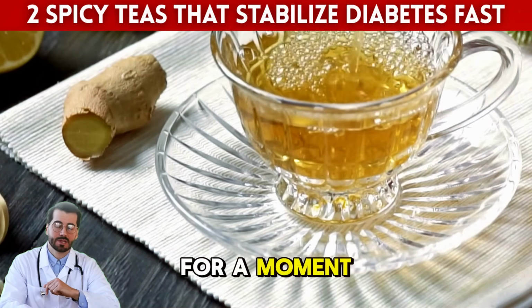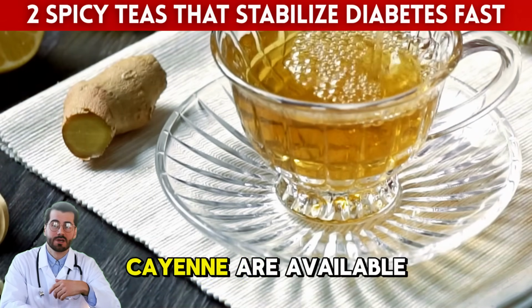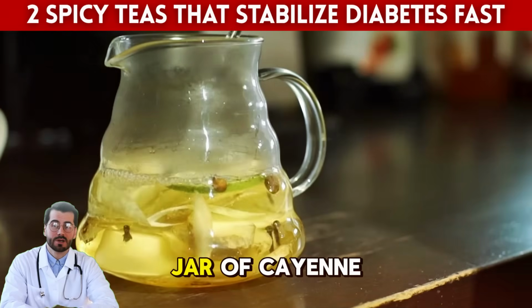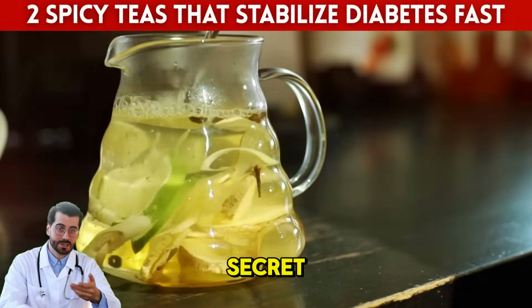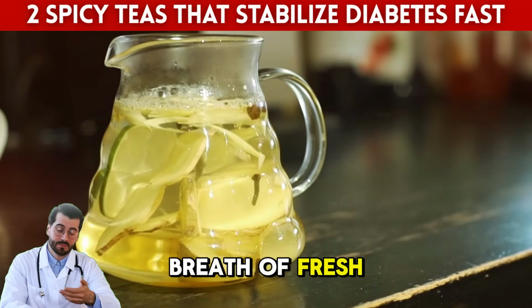Let's be real for a moment. Buying expensive supplements isn't always an option. But ginger and cayenne are available in almost every grocery store, and they're affordable. One small piece of ginger root and a little jar of cayenne can last you all week. That means this is something you can stick with. Consistency is the secret. If you've ever felt overwhelmed by fancy products, this is a breath of fresh air.